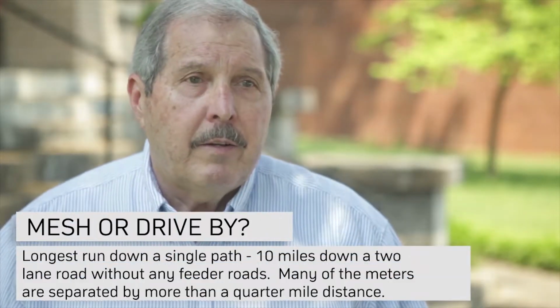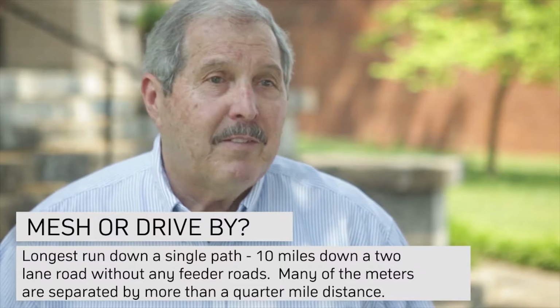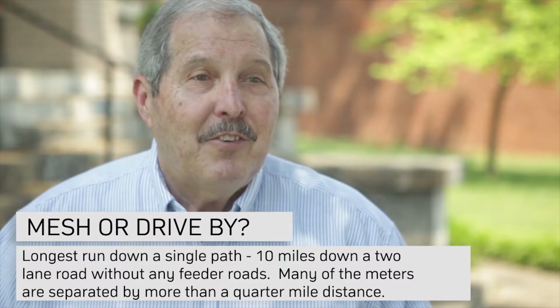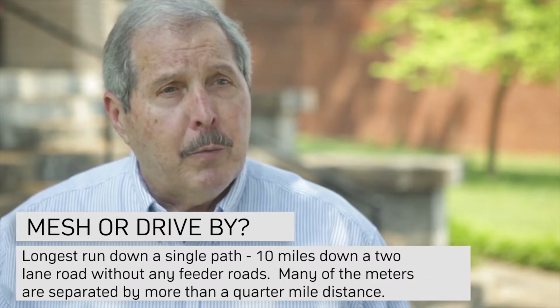Well, we're in an area here in the mountains. We're in a valley, but we have customers on the other side of the mountain, and to get that mesh network system to talk all the way back to us with this topography, it just works. We didn't know if it would, but it does.